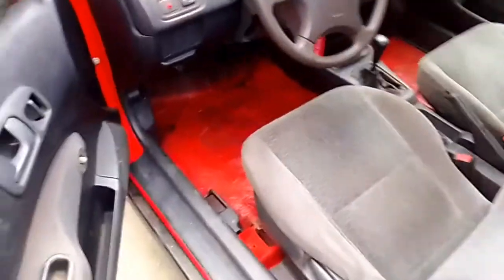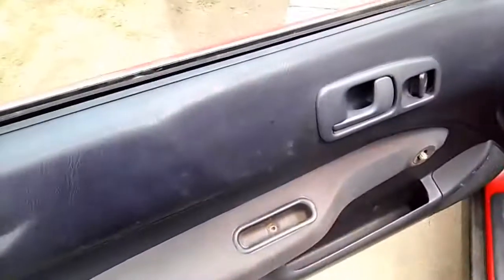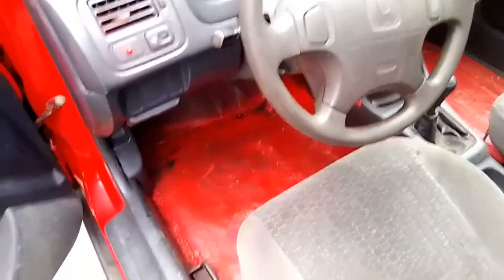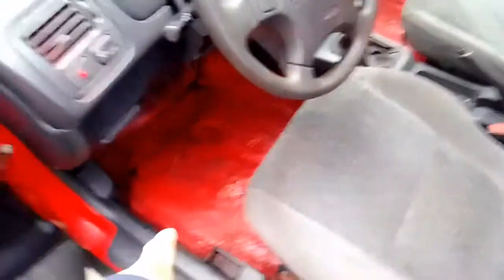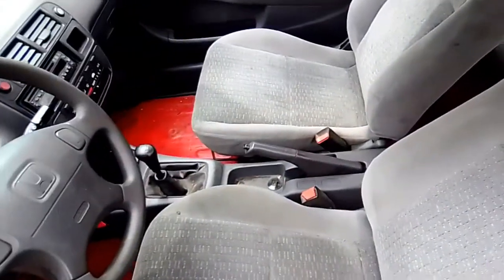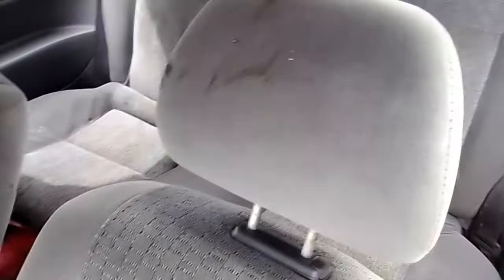Let me show you guys the inside. Everything is in one piece. There's some floor work from last year. The car still looks good, it had no rugs. I'm planning on getting a rug. Got the back seat, everything stock, OEM.